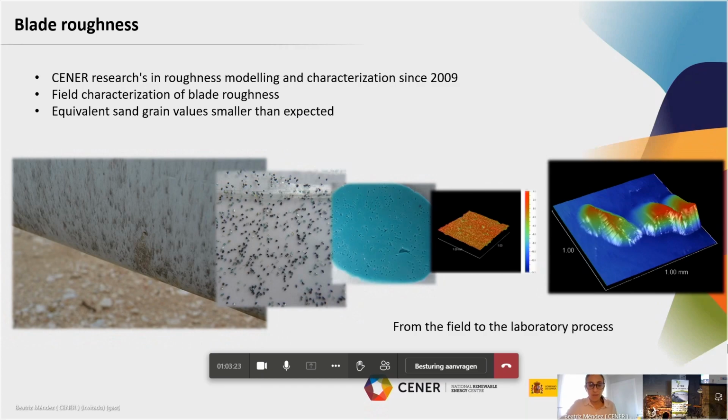That is a machine that produces a very detailed 3D map of the surface that you can analyze in detail in order to understand the roughness.